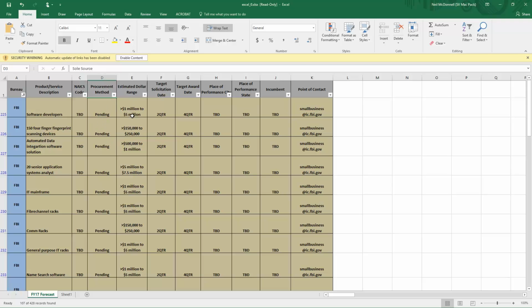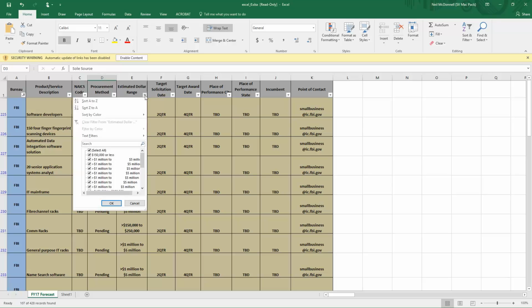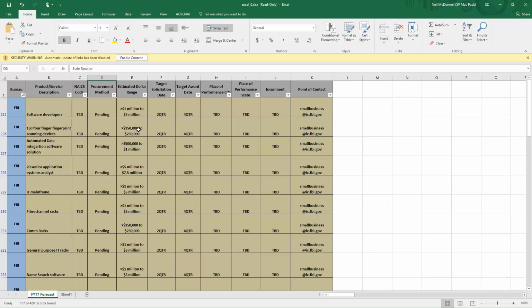Coming over, you'll see the dollar range. That's kind of handy. I don't like the way it's written. I really wish that they would update this so it actually just has the currency. It's an Excel spreadsheet. You should put currency in there and makes it sortable.